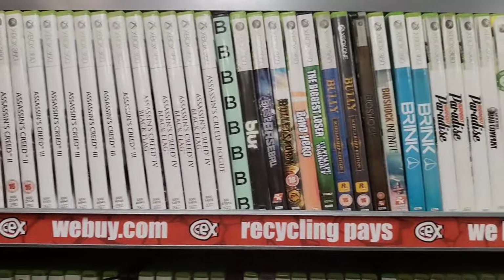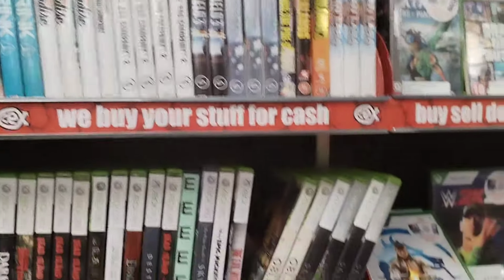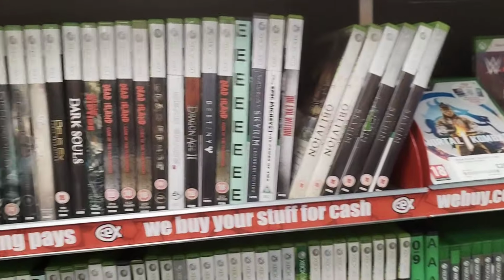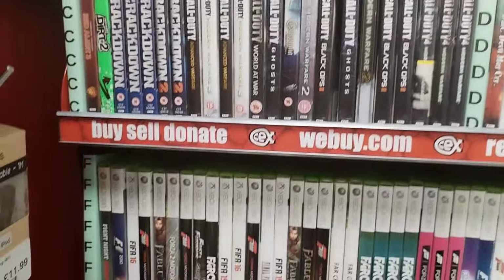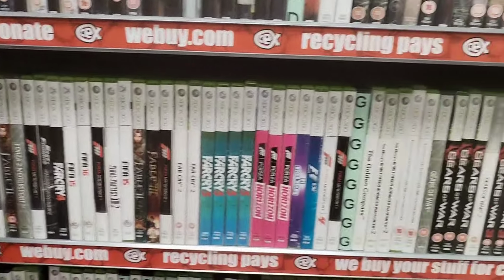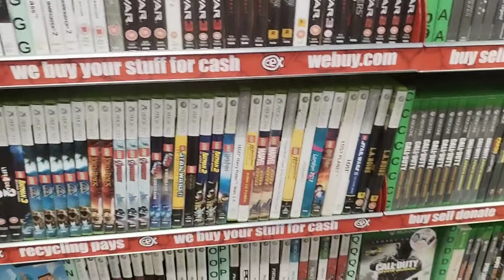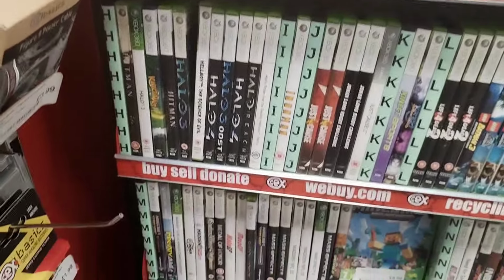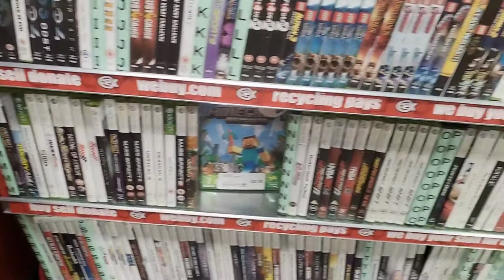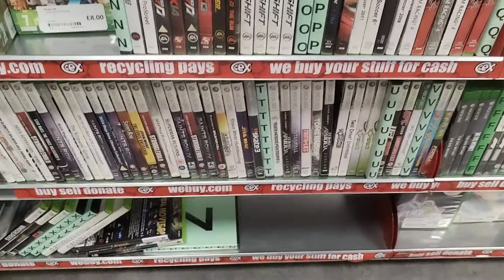Now, I was thinking at one point, where is the Xbox 360 section? And it's actually right near the counter, right under my nose. I didn't see it initially because it was kind of crammed in amongst a few other bits. It's not the biggest 360 section you'll find in a CEX. However, it's got all your titles that you pretty much want if you're starting a collection. Nothing very rare or obscure within this section, however.